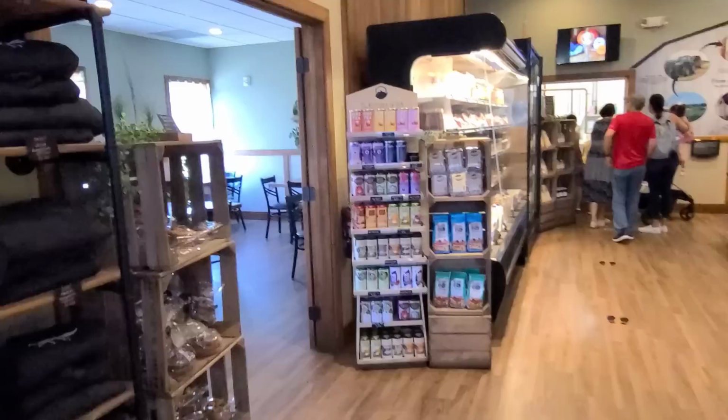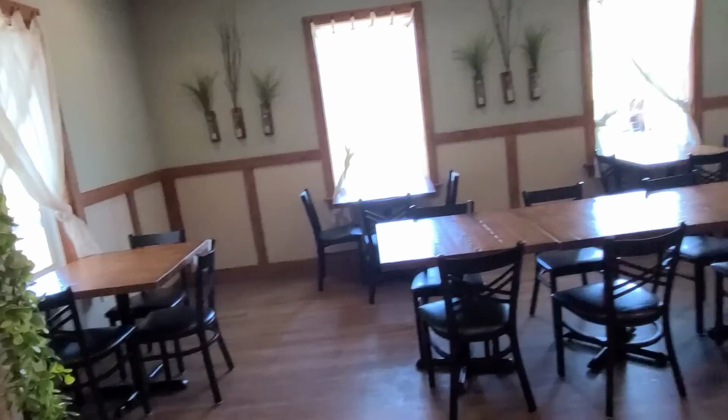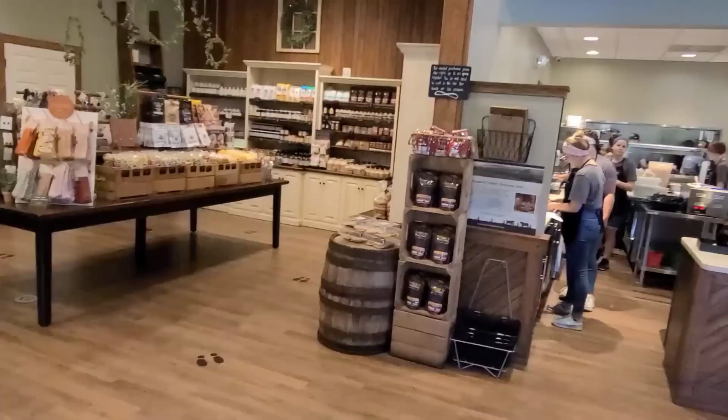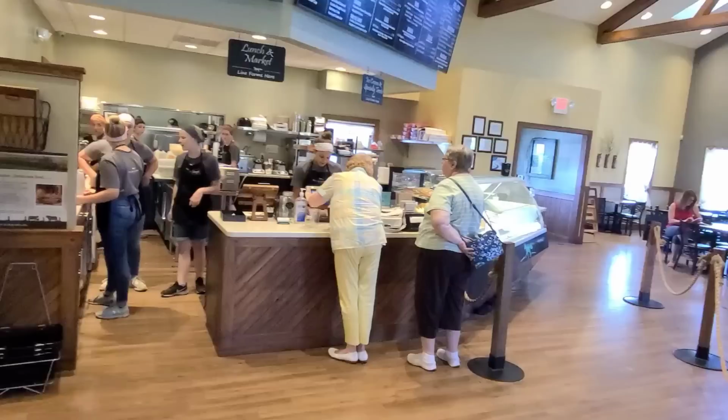There's another room back here to sit in. Plus outside, plenty of spots. They have this little market. And you can go over there and watch the ice cream being made. This is the whole place. Pretty good size.